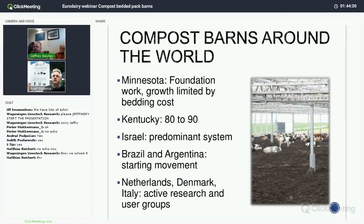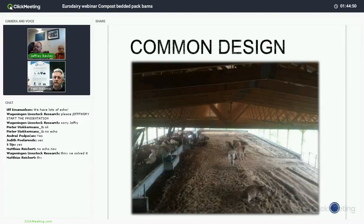And of course, you have the groups like Paul's group there in the Netherlands and groups in Denmark and Italy that are actively researching this facility and understanding it to a better degree. And we get contacts from all over the world now trying to understand a little bit more about compost bedded pack barns, how to build them, how to manage them, and whether or not they're right decisions for individual farmers.